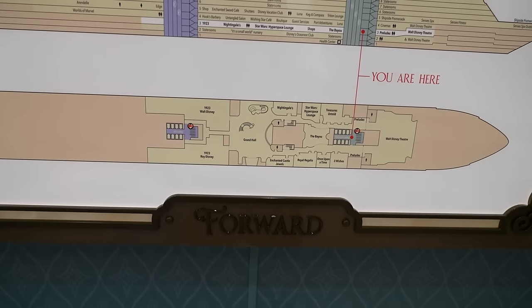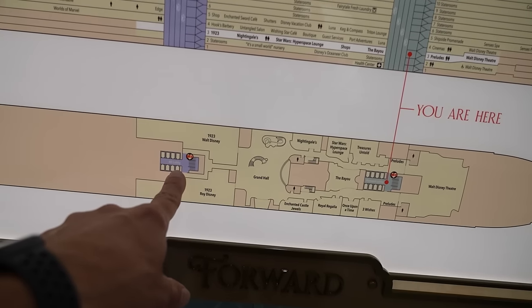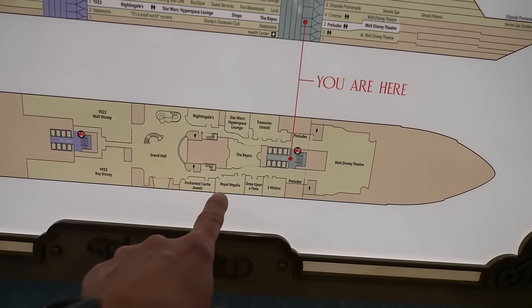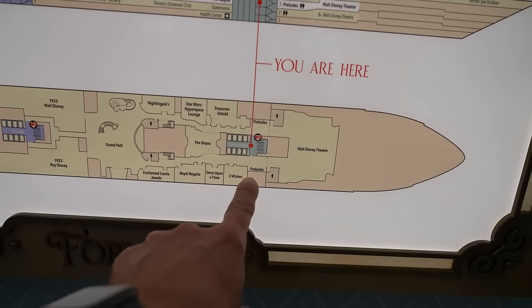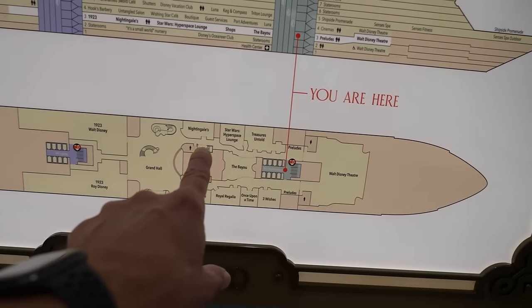So I did want to kind of give you guys a look at what we just walked through. So we came from the aft elevators, and then we got 1923, the Grand Hall, and then we went down this side over here. And then we went up to the Walt Disney Theater, and now we're headed back down this side right now.